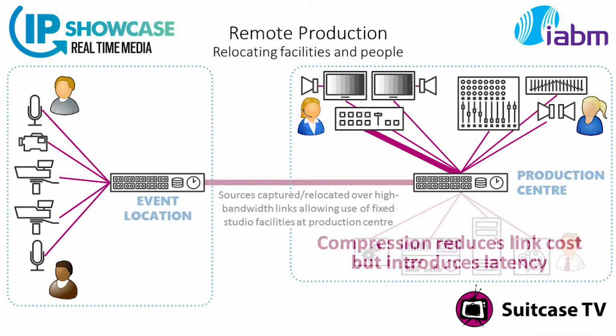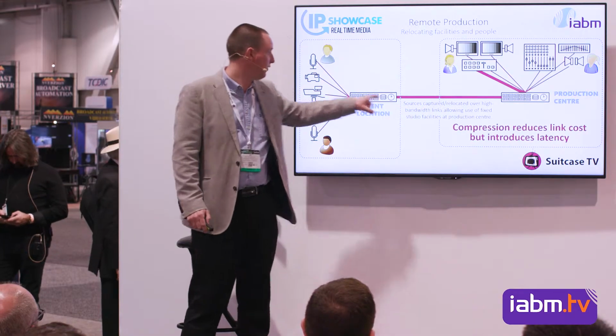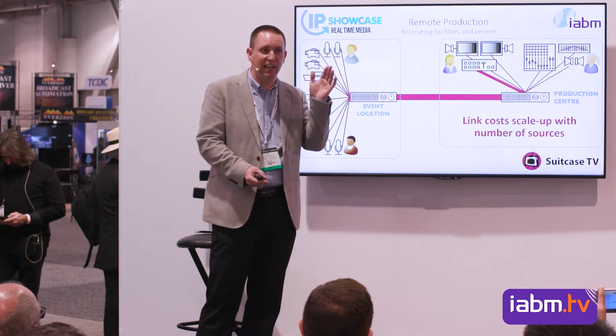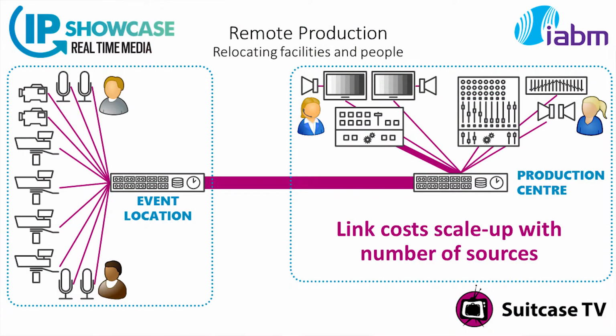Now, this is the first way of doing it, relocating all of the sources. But of course, it's this link where a lot of the expense comes in. And of course, if you increase the number of sources, the link budgets increase linearly, and it gets very expensive very quickly. It's not practical for all but the higher profile events.